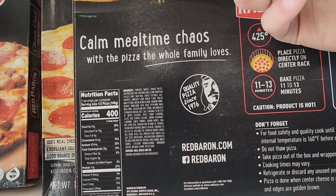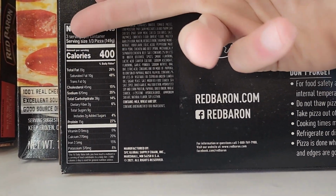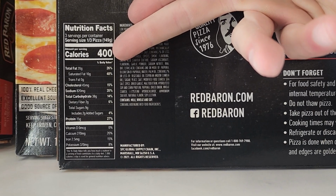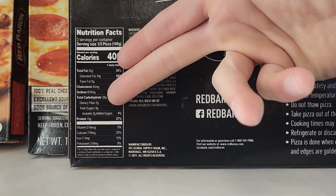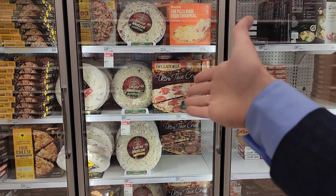And I know a lot of people that consume a whole one of these in a day. That's 3 servings per container. That's 1,260 grams of fats, and then over about 100 grams of carbohydrates. So pizza, make your own decision.